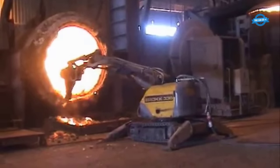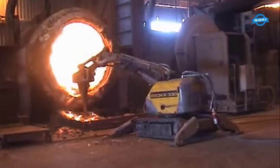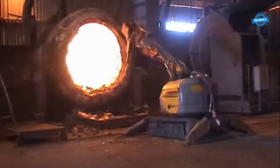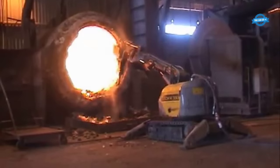Durability. The Brokk machine is known for its durability and ability to perform demanding tasks without sustaining damage. This durability ensures its longevity in challenging industrial settings.